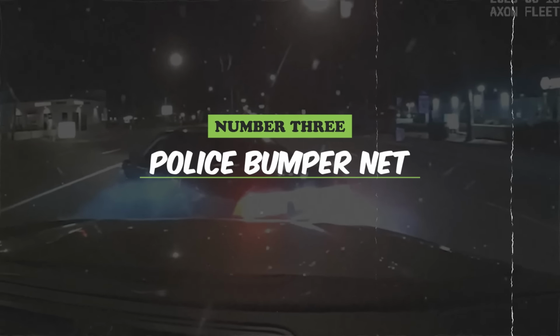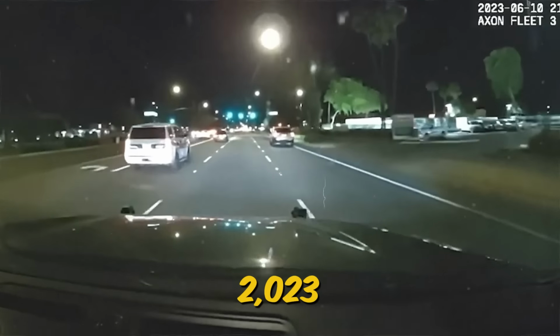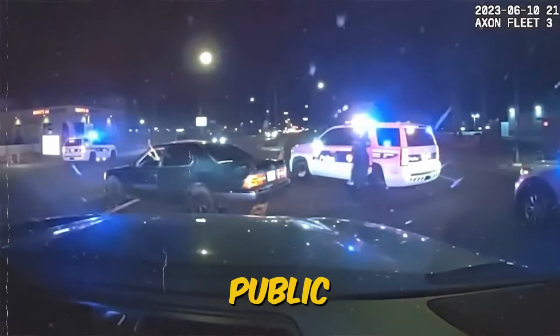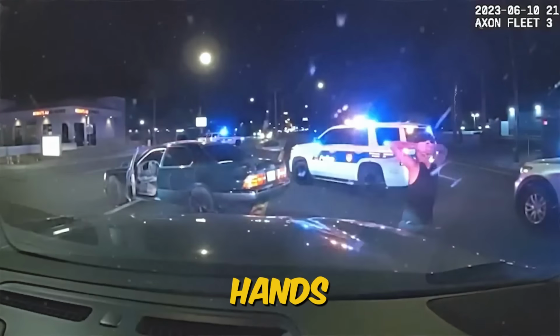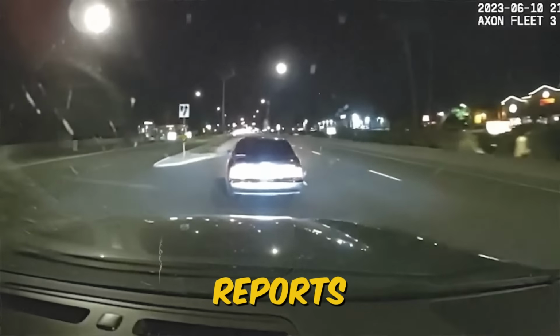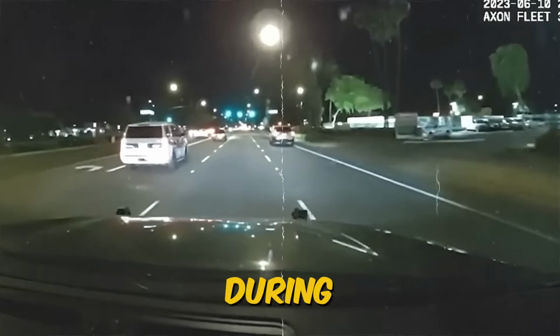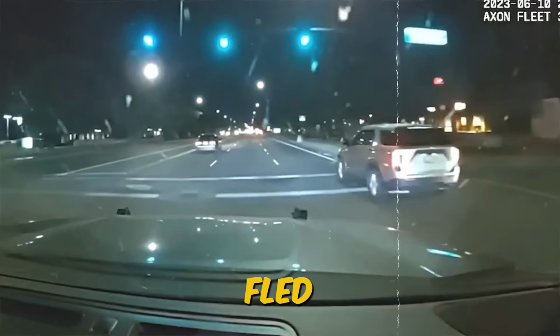Number 3. Police bumper net. In a wild case of reckless driving on June 10, 2023, in Mesa, Arizona, the Arizona Department of Public Safety troopers and their street racing task force partners had their hands full. They responded to reports of vehicles taking over intersections in the valley, a dangerous stunt known as intersection takeovers. During this chaos, one driver even hit a pedestrian and fled from the scene.